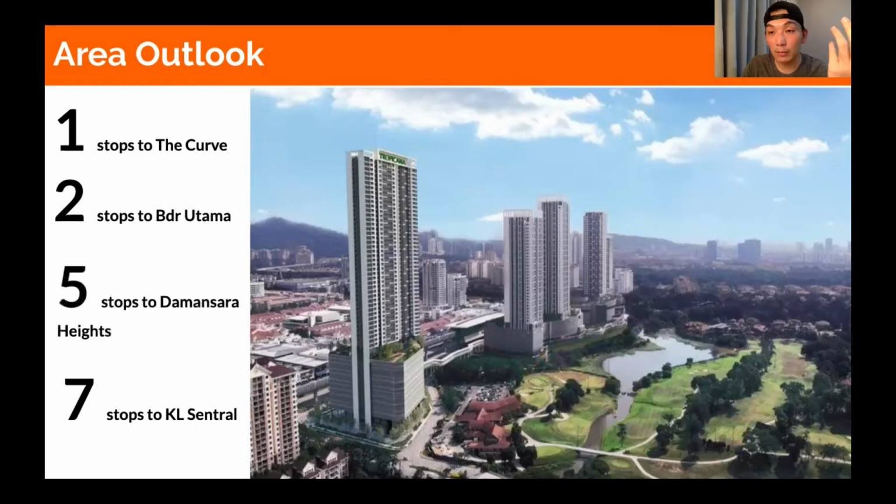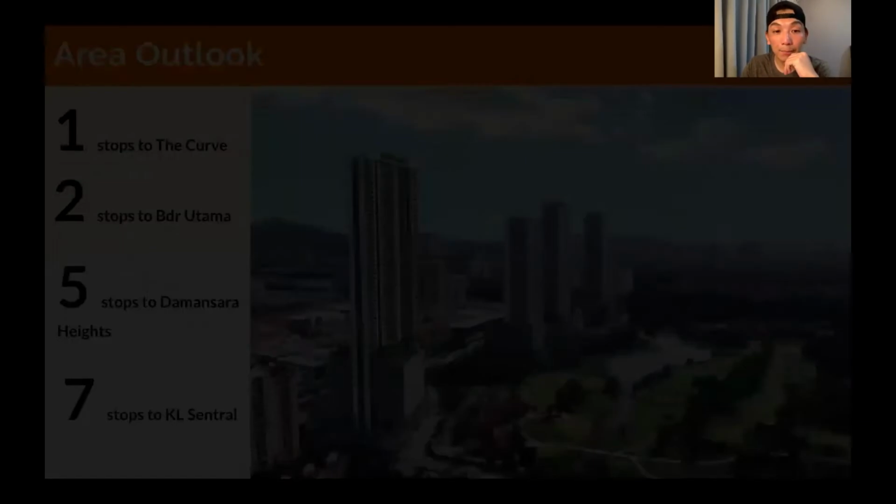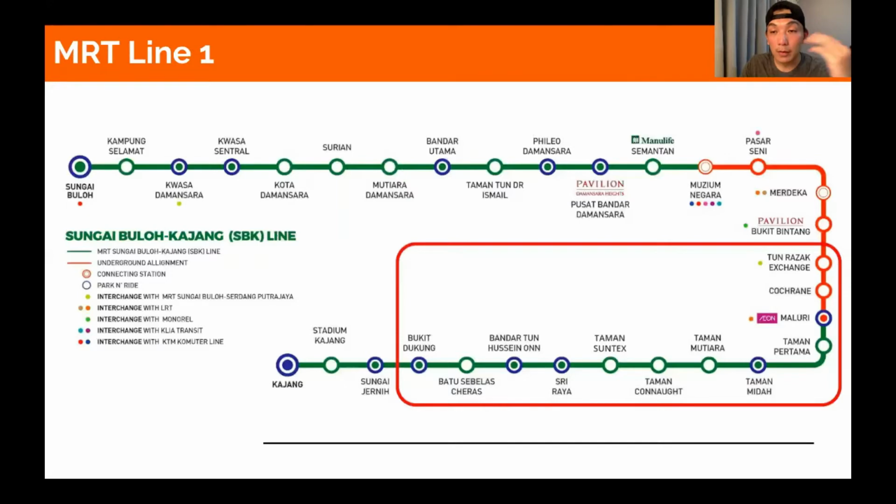Then it's 5 stops away to Damansara Heights, where what's important about Damansara Heights now is that it's still offices, but in the future, like 2021, 2022, Pavilion Damansara Heights is completing. So in terms of the MRT line one, what do we have?